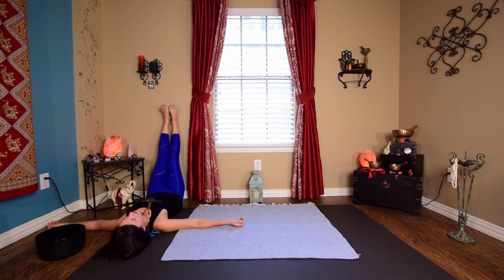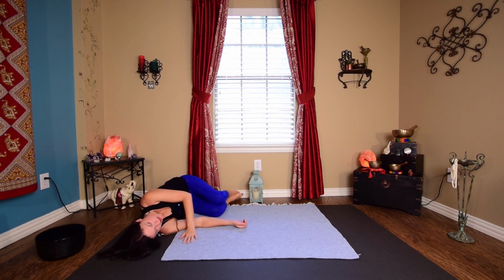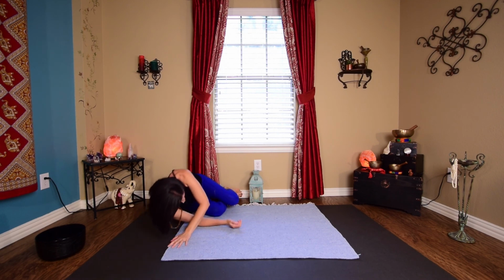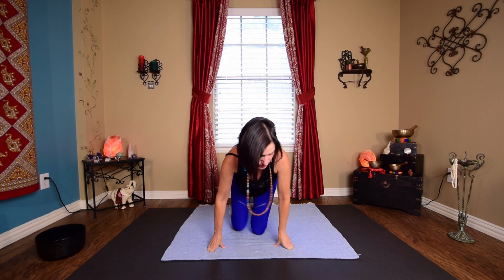If you have more time, feel free to stay here. If you are limited on time or you are ready to go on your vacation, your trip, and you have things you need to do, you can bend your legs, bring the feet flat to the wall, gently roll over to your right side, and very slowly make your way back up to your seat of choice.